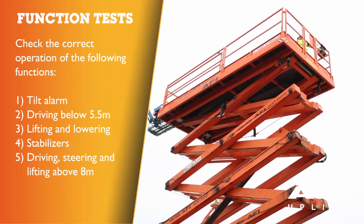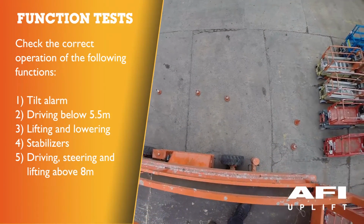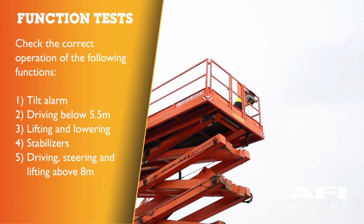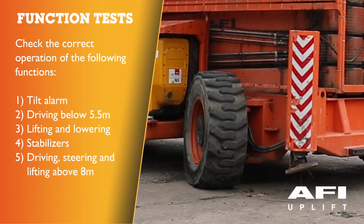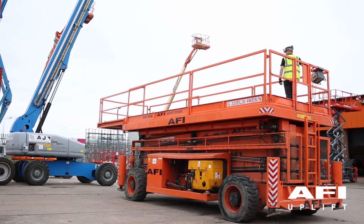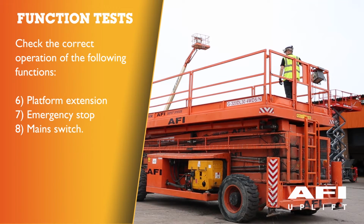Ensure that when elevated above 6 meters platform height, it is not possible to operate the stabilisers. Check the driving, steering and lifting above 8 meters platform height. Check to ensure that it is not possible to lower the main scissor with the platform extended.